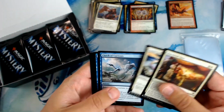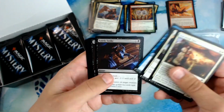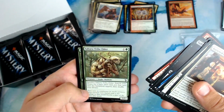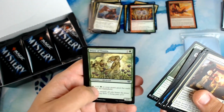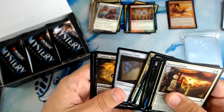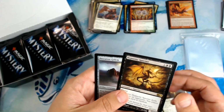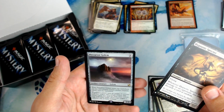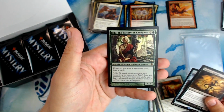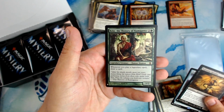Bartered Cow, Iona's Judgment, Clutch of Currents, Mana Leak, Subtle Strike, Rakdos Drake, Swift Kick, Blur of Blades, Sakura-Tribe Elder, Priest of Titania, we got a Maverick Thopterist, a Tome, a Hippie Spectre, a Precursor Golem, and another foil rare. Foil Riki, The History of Kamigawa.